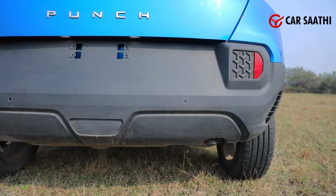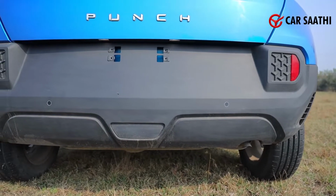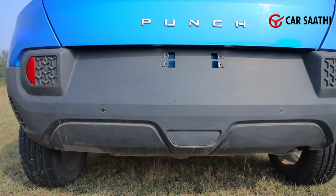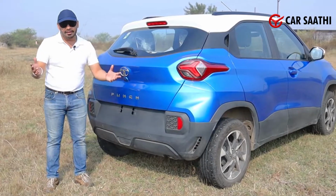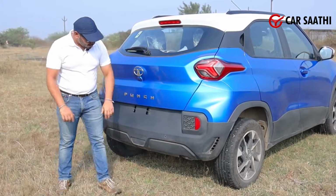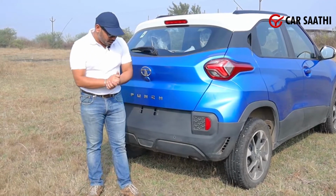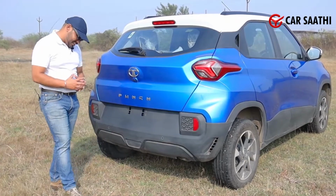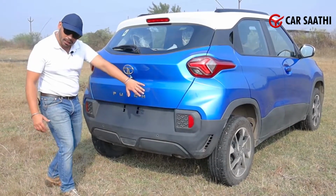The lower half of the bumper, again, is all blacked out. They could have used a faux skid plate to break the monotony, but they haven't done it. It looks like something is missing. Usually this is where the rear defogger is, and then you have the tri-arrow design again with the reflectors embedded into it. It looks sort of nice, but it looks slightly unfinished. I wish they had used a little more color here.